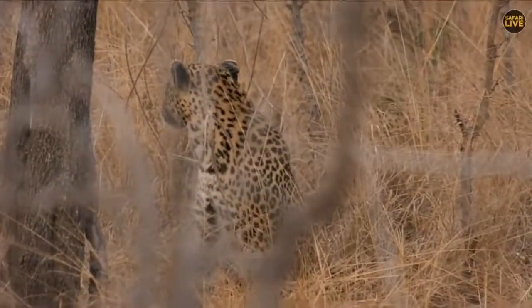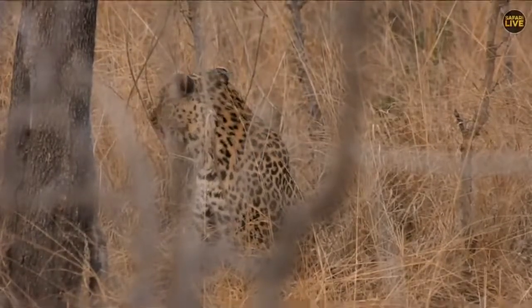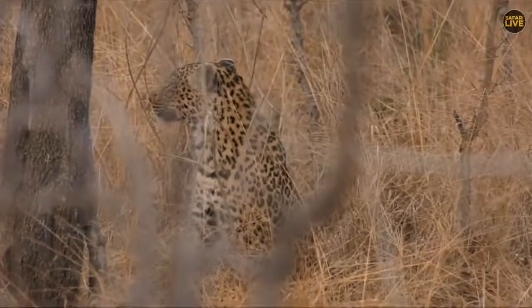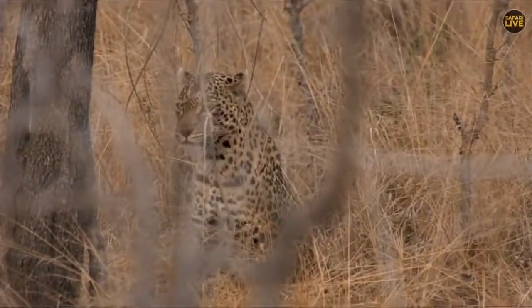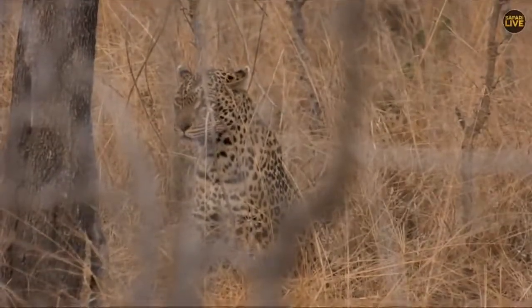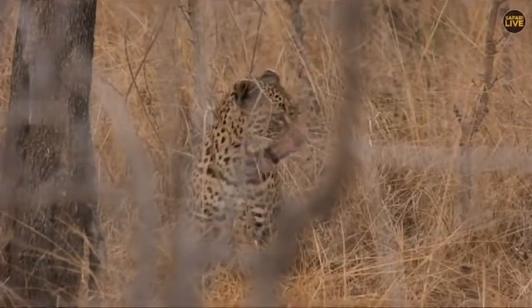Okay, so Tandi's looking around. She knows it's getting dark. She knows it's time to do something about this meat, because it will attract the scavengers of the night. You can see her thinking, where am I going to go with this? Where's the closest tree?